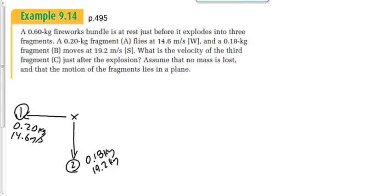So we have 0 momentum before, 0 momentum after. If there is a momentum to the left after, then there has to be a momentum to the right to cancel that, to give me 0 x momentum. If there's a momentum downwards after, then there has to be a momentum upwards. So if we have down and left, for the third piece we have to have up and right. Does that make sense? The up counters the down, the right counters the left.